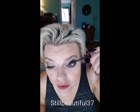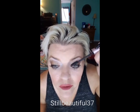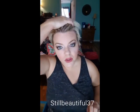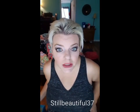Again, I'm still using the same bit of product that I had on the brush. I've not gone back in. So you go in once per eye. And I just keep going back over the lashes to keep separating them. I don't like my lashes to be clumpy. So one pass on each eye, and bam, one coat. Looks pretty good.